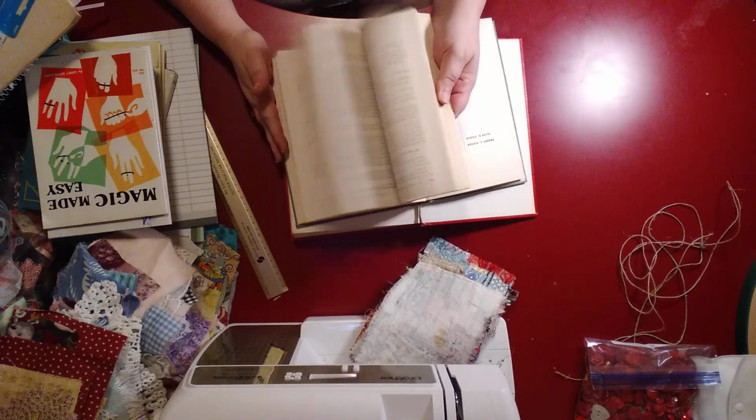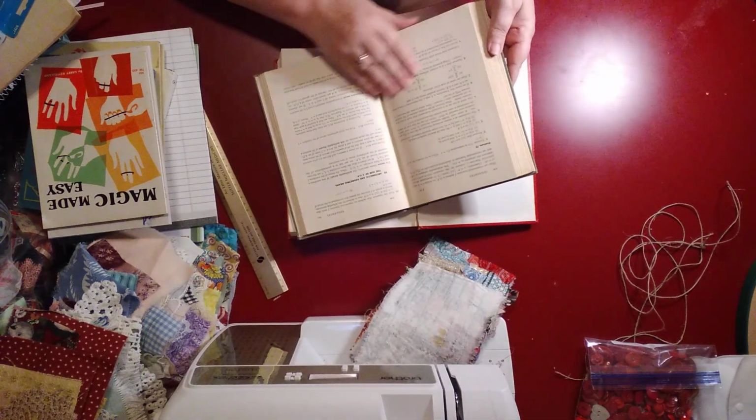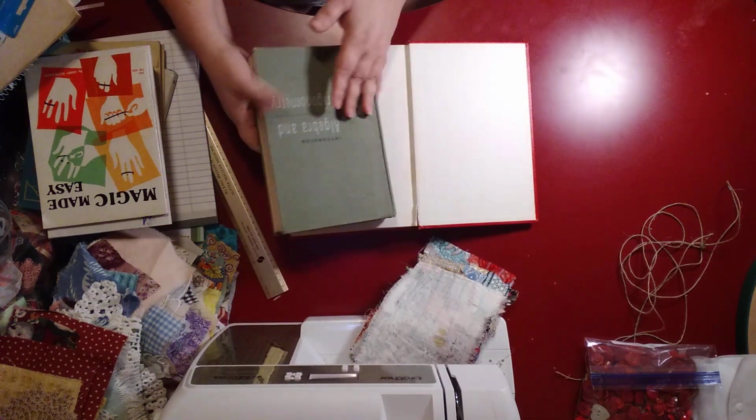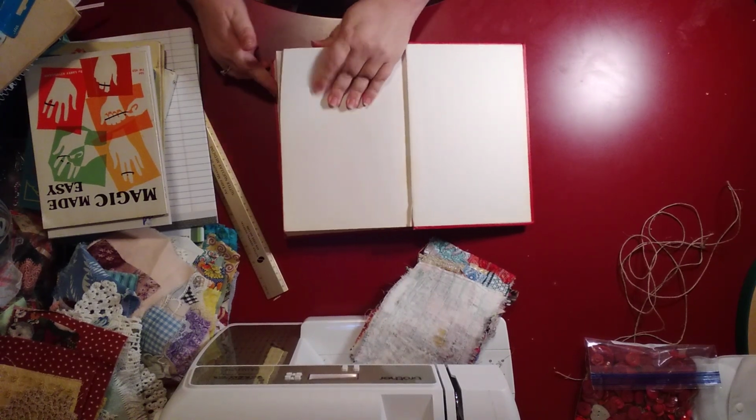So this is the algebra and trigonometry book. I got it because I love to use the math equation stuff and the lines and all that in my journals. Didn't like the math, but I like the book.